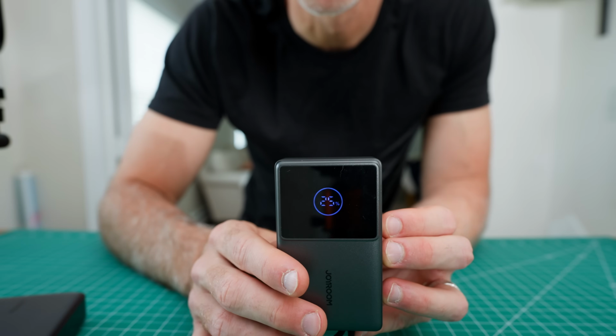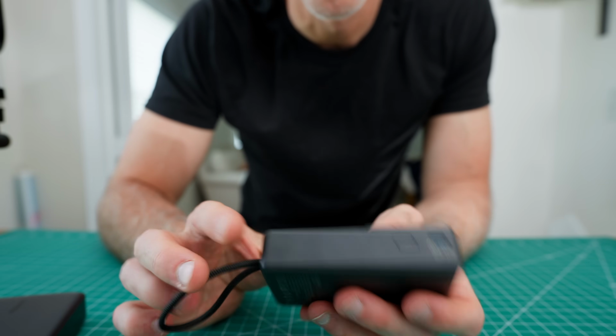Now, if we didn't need quite as much power, we made sure this 10,000 milliamp charger from Joy Room was charged up. It has this nice carrying cable on the side. It also has the cable built in, so you can bring this out and then charge the device, and then it slides right back in. It also has a nice display on the front, so you can see how much battery is left in the charger.